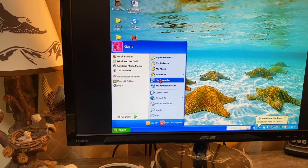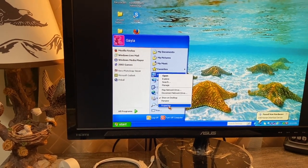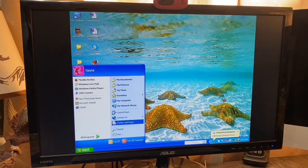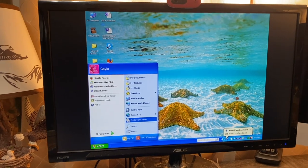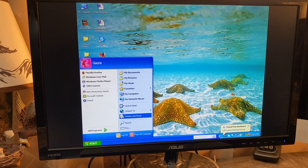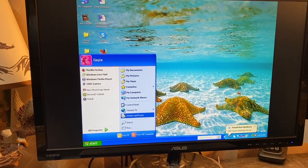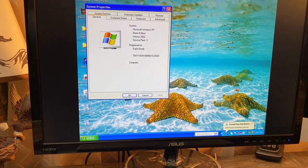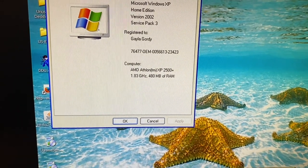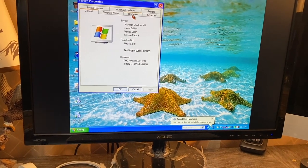Right, my computer. Oh my gosh. There we go. Woo! She is not quick. She is not quick at all. Of course, I'm not surprised for only 512 megs of RAM, but also Athlon XP. It's probably got like a crap ton of startup items, but, you know, whatever. All right, so Athlon XP 2500 plus at 1.83 gigahertz with 512 megs of RAM, 32 megs of which is shared for the video memory.